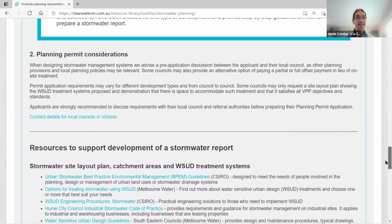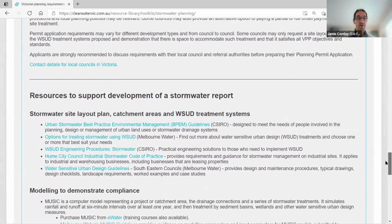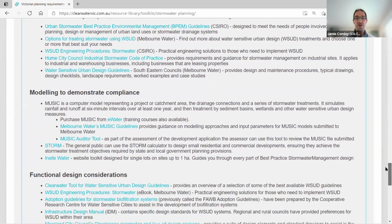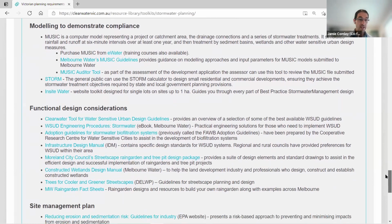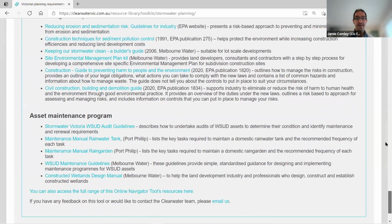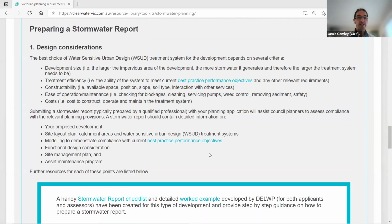And then the tool includes planning permit considerations, details for all the local councils in Victoria, so you know who to contact if you're not familiar with that. And then a whole bunch of resources here, and all of these feature on the resources page too, which we'll talk about shortly. That run through those various key components. So I might just show you quickly how we'll run a couple of different scenarios just to show how easy it is to change things around.